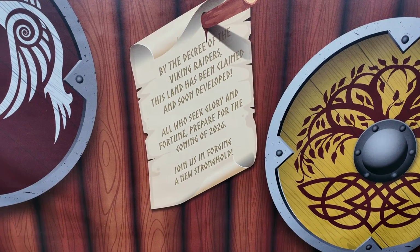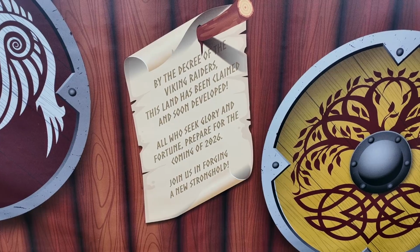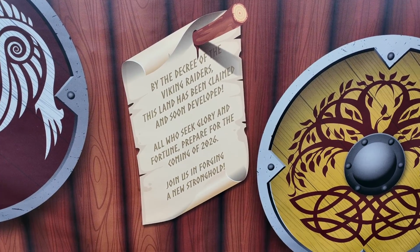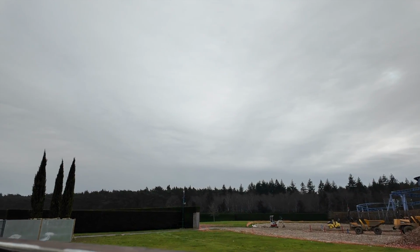By the decree of the Viking raiders, this land has been claimed and soon developed. All who seek glory and fortune prepare for the coming of 2026. Join us in forging a new stronghold. So yeah, they're going to be doing a whole new land just here.